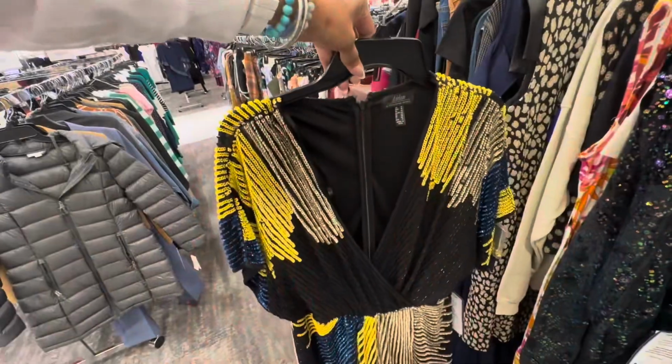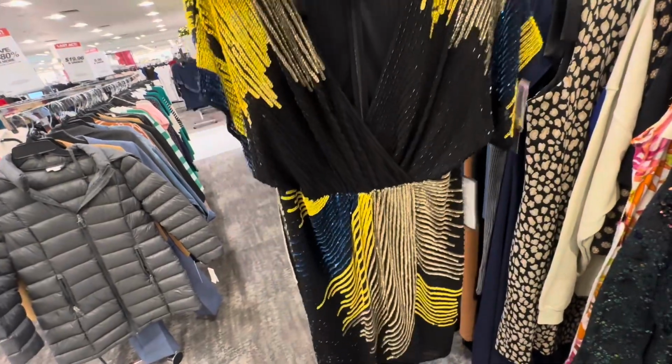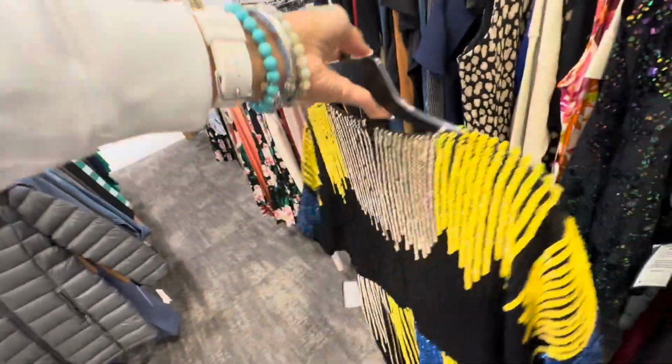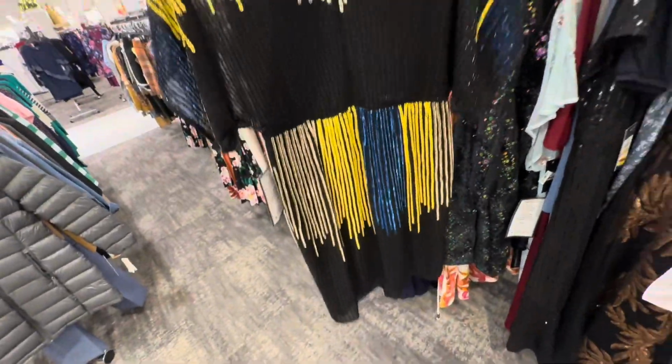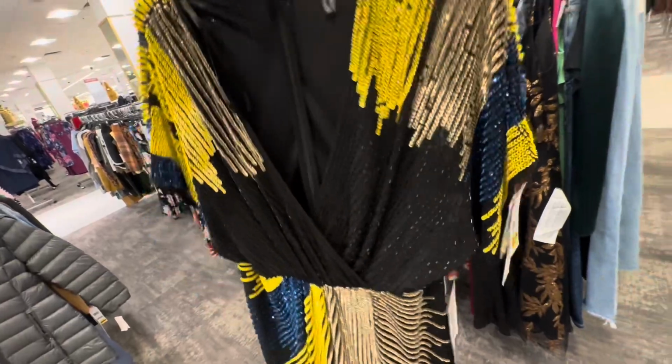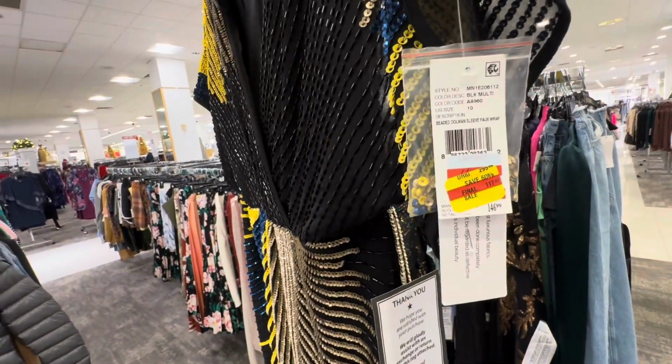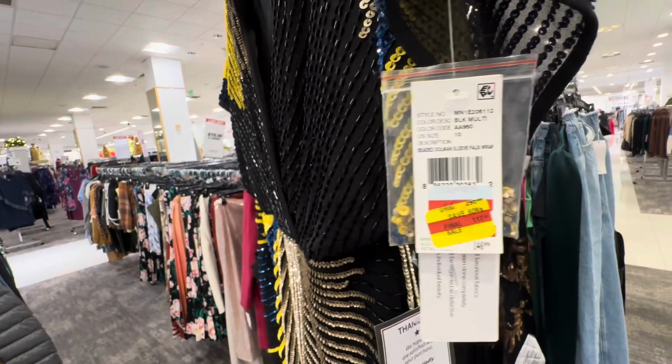$54.73. So this is a multicolor sequins dress, lap front. Look at all this beautiful sequins. Zip in the back. I like this. Extra sequins in the bag. This is $117.